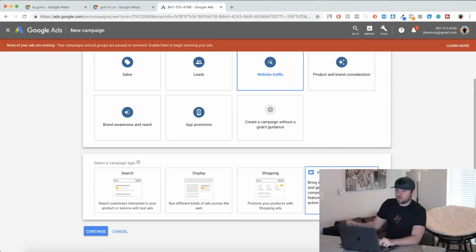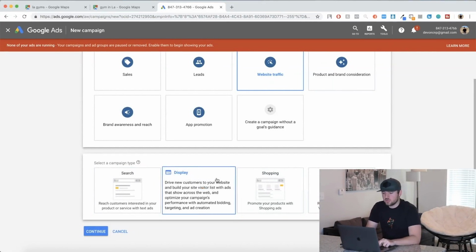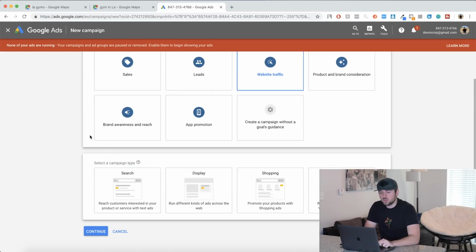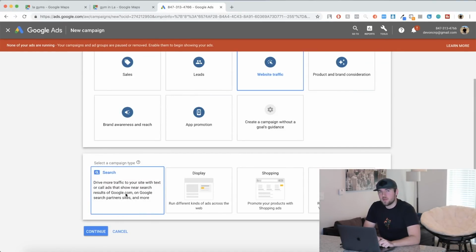I'm going to run through these campaign types real quick. You can do video, shopping, or display ads. But what we're going to be focusing on is search. We're trying to get them in the search traffic. Remember that little purple icon I just showed you? We're trying to get them to show up there because they're on top of everybody, no matter how good their SEO is, their search engine optimization.